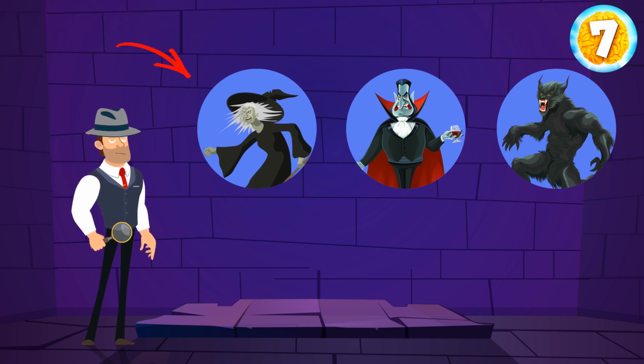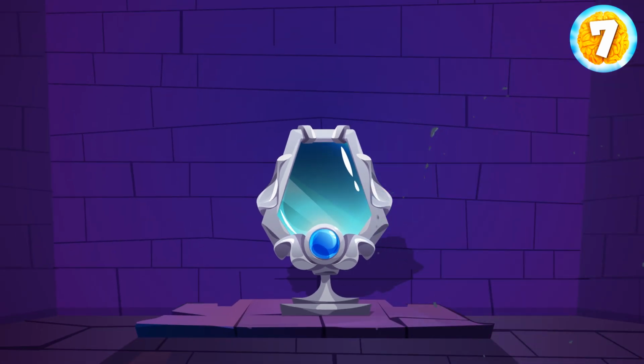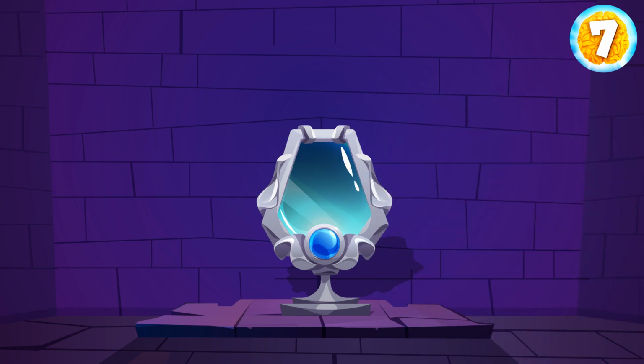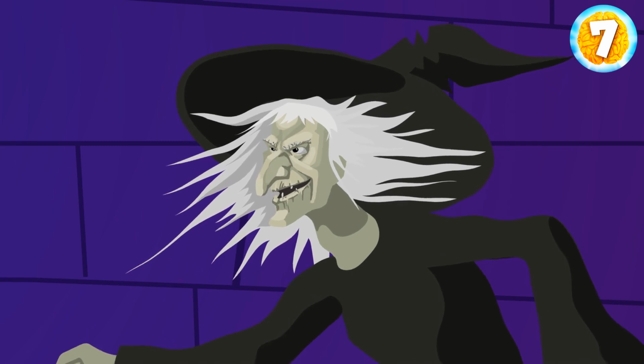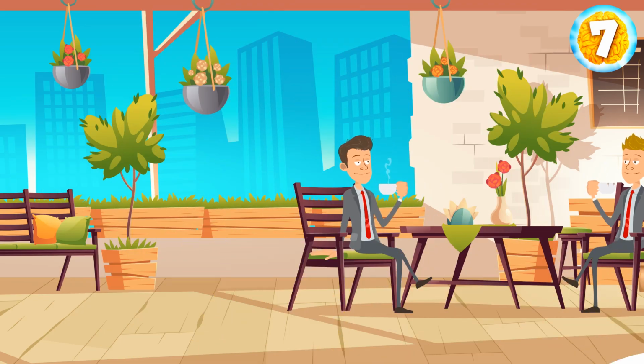It was the witch. Silver is known to harm werewolves. The werewolf wouldn't have touched it. Vampires can't see their reflections, so the vampire wouldn't have any need for the mirror. The only one who might need this mirror is the witch.